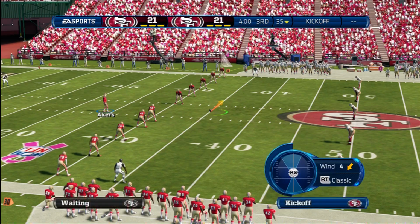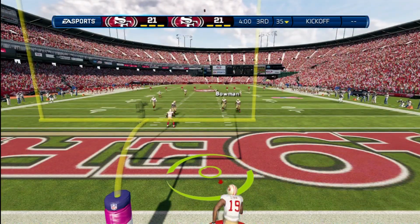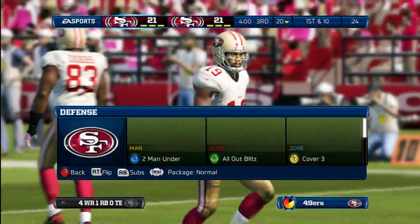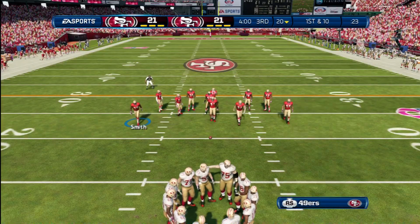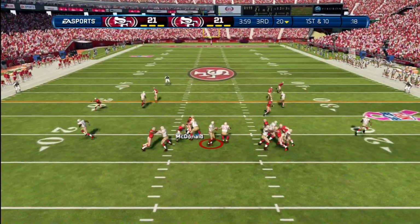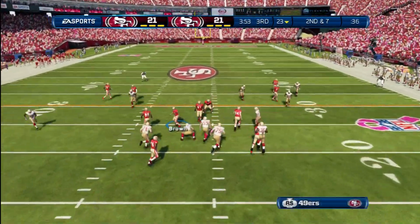The 49ers in kickoff return formation. No return. The ball's coming out to the 20. Getting ready now to start their drive. First down coming up. 5-step drop. Good piece of tackling. They'll go no huddle. Quarterback sees something in his defense he wants to take advantage of.